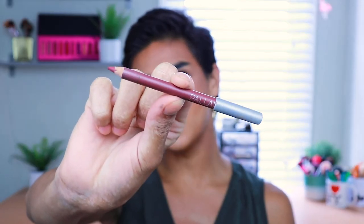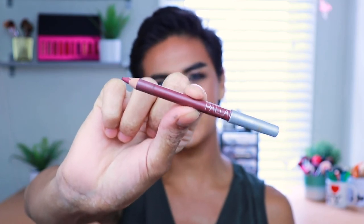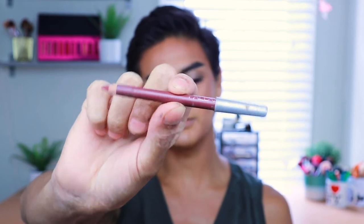All right, the last thing that we have to do is lips. I'm gonna be using this Palladio lip liner in the color Rose. I've had this lip liner for years, I'm not gonna lie. But you can find Palladio, I believe, at CVS. I know I bought this probably from Sally's whenever I used to live downtown. There used to be a Sally's right down the street from where I was going to school. So we're gonna just use this color today for a nice rosy lip.